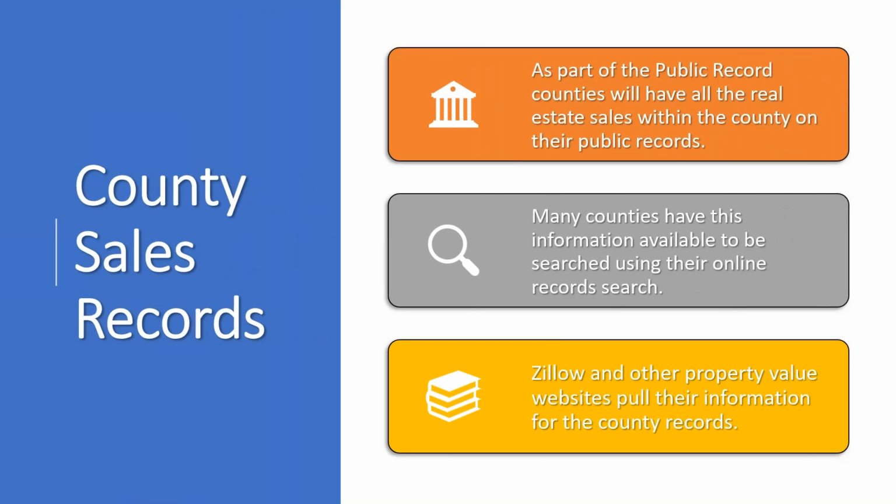A lot of times, if we're working with county records anyway, because we're pulling up property record information, the county sales record may be right there at our fingertips within the county property record system. So if that's the case, then it may have the most complete record, and it may be an easy way to find that information quickly. Again, it's really about the time. We're trying to find some examples there without spending a ton of time doing it.